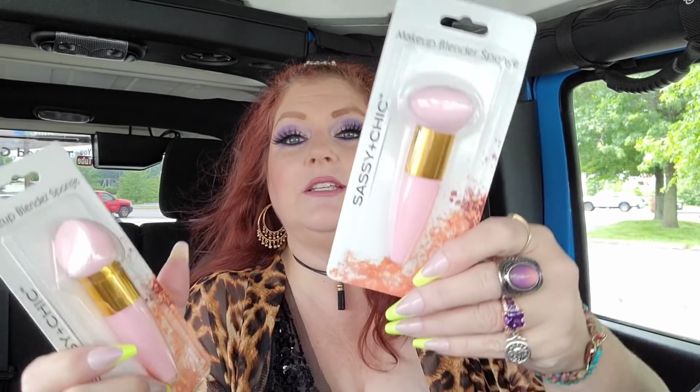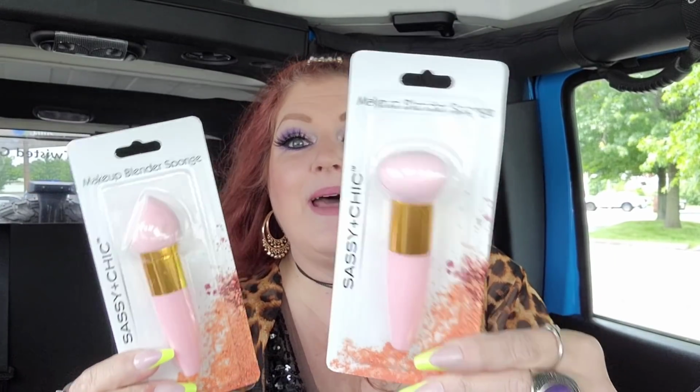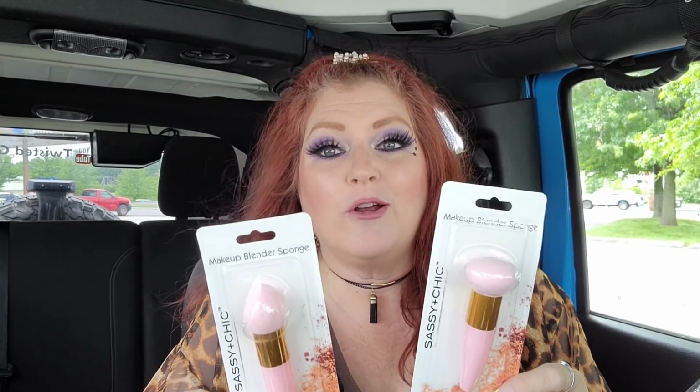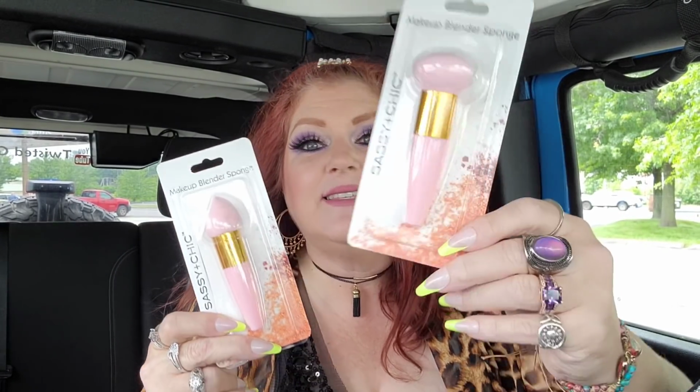Okay, here's the other thing I'm saving. This is something new and it's only Sassy and Chic, which is, I love it. I love it so much for Sassy and Chic to do this. Check these out. I absolutely love these. They also had them in black. I didn't get any for the 20K giveaway. I wanted to try them myself first just to see if they were kind of worth it. I'm super excited to try these.